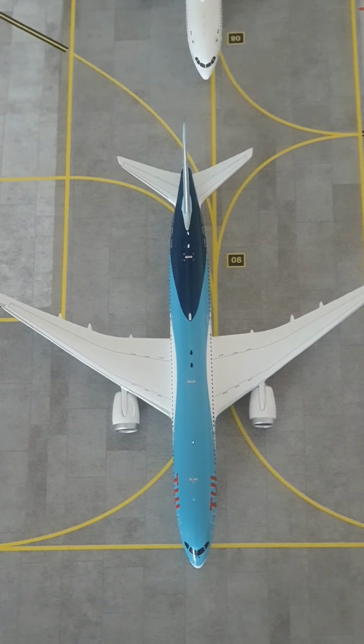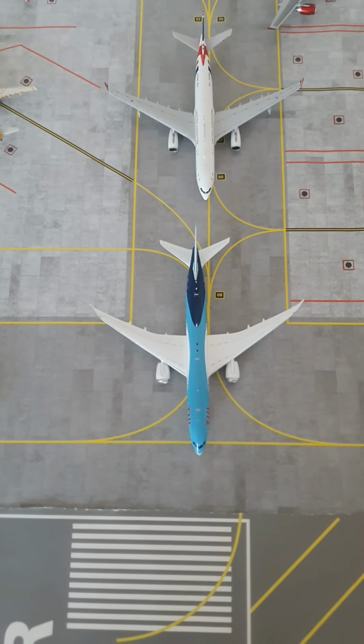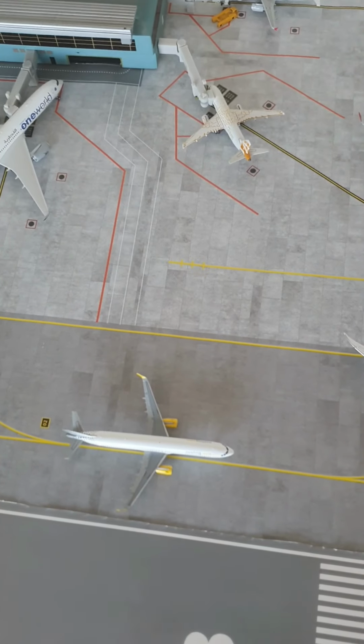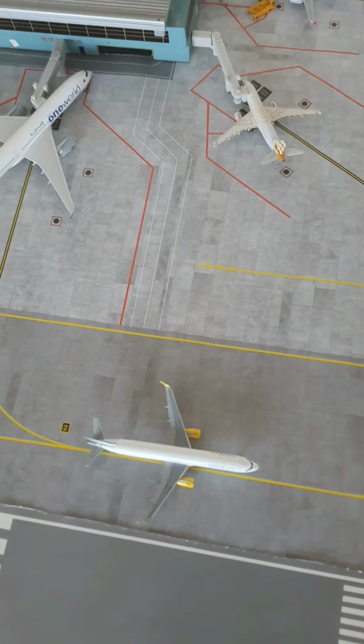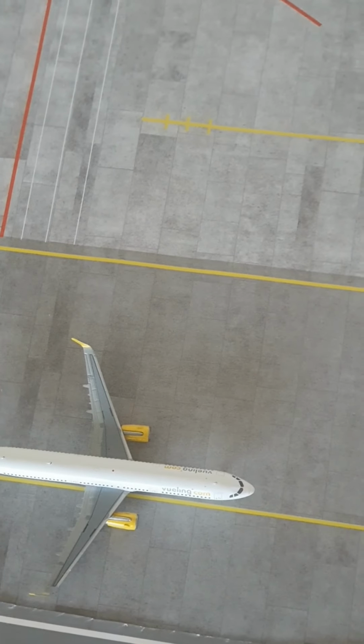So there we have the TUI Airways Boeing 787. This aircraft's going to be heading out to Bridgetown. There we've got the Vueling A321. We normally get these to Barcelona, so this will be heading out none other to Barcelona.